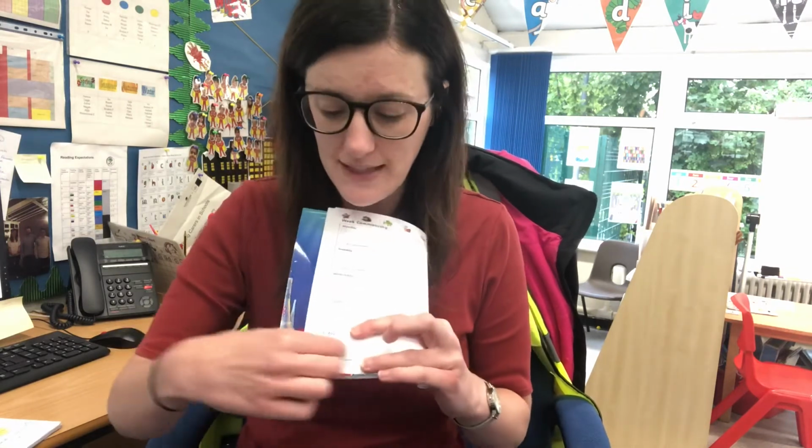Now on a Friday, we let the children choose a book from our reading corner. So the same applies, they still need to be reading that book. Now it might be that you could read that book to them and share it with them, which would be lovely, but still you need to sign to say that they've read over the weekend. So on the Friday here, you need to sign it, and then we'll stamp it on the following Monday.